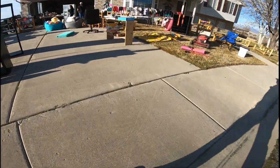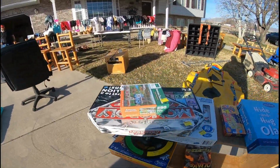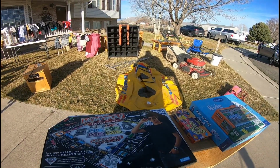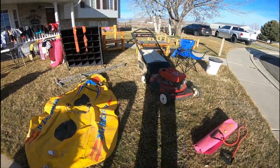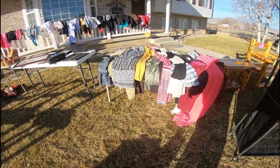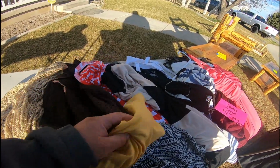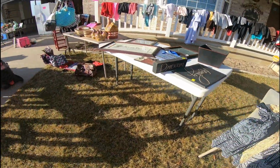Okay. Some big clock up front, some car, board games here. Monopoly. See what else we see. Some lawnmower, some dresses. Let's go check those out. $10 a dress, and not the brands that I usually pick up. So I'm going to pass.